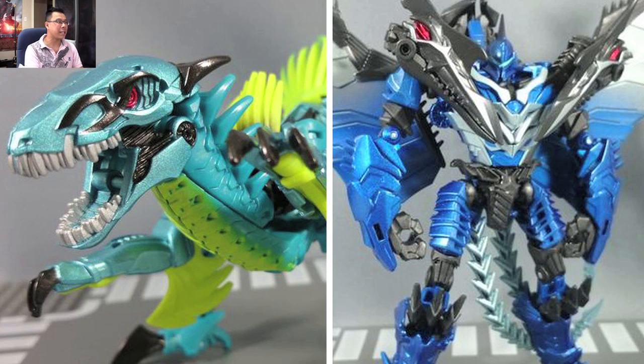The only other difference is the red eyes. The Takara Lost Age version's got red eyes. The Hasbro version's got the blue eyes. Okay, the light blue eyes. Okay, so there you have it.